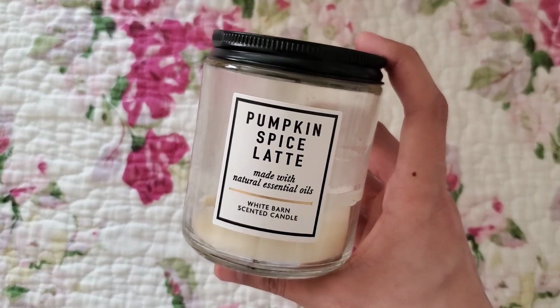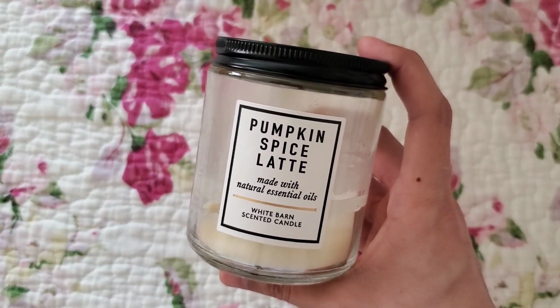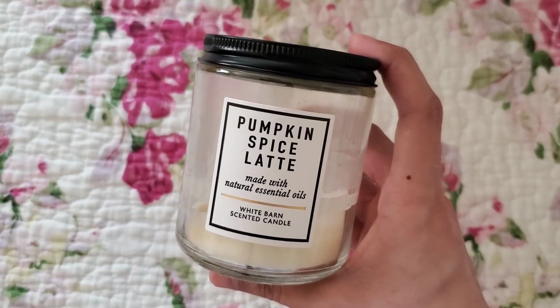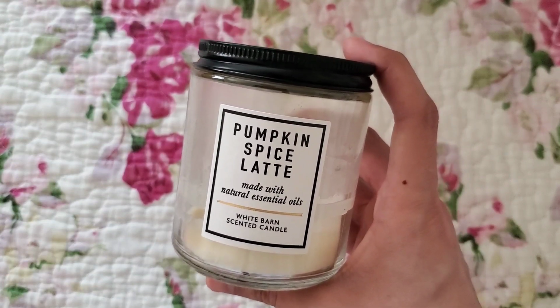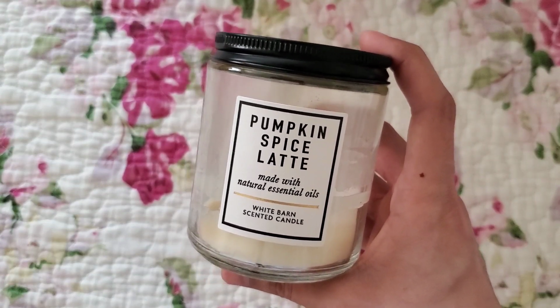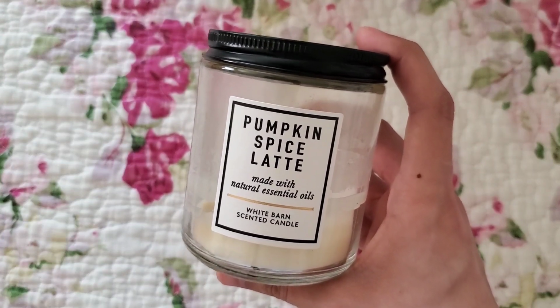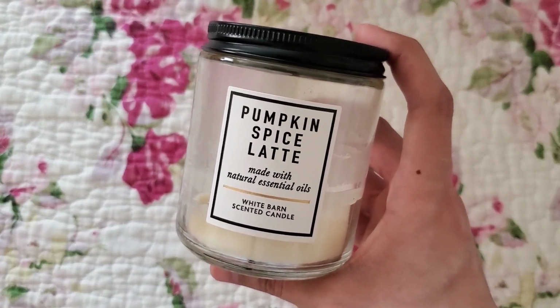Oh, and also it could just be that it was a single wick, but the throw and strength were kind of light to medium. You had to have this burning for a while. So maybe around the second hour, third hour mark, it was noticeable-ish, but when she first lit this, it was kind of like, where is it? But yeah, it's very warm and creamy, very milky. Hardly any of the espresso is noticeable.